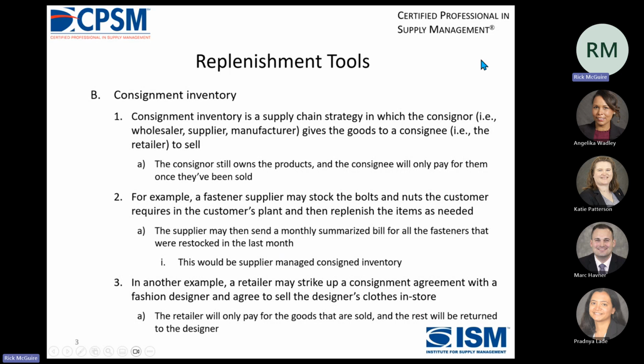So consignment inventory. So when the supplier managed inventory can be consigned inventory, and most women understand consignment. Most men have no clue because guys simply don't roll with consignment clothing for some reason or another.